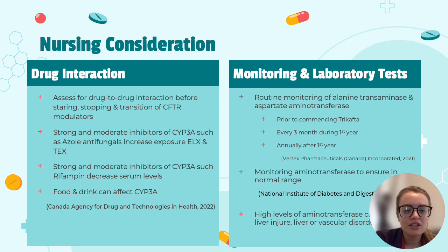It is important to know that food and herb products can also affect the CYP3A. Foods containing grapefruit can inhibit the CYP3A in the gastrointestinal tract, while herbs such as St. John's wort induce the CYP3A.